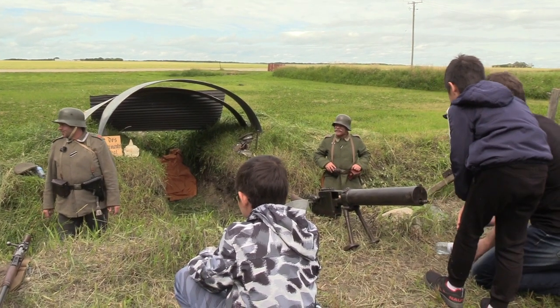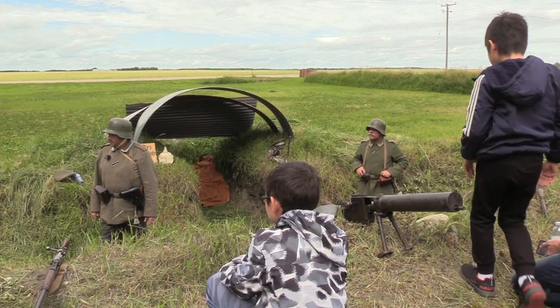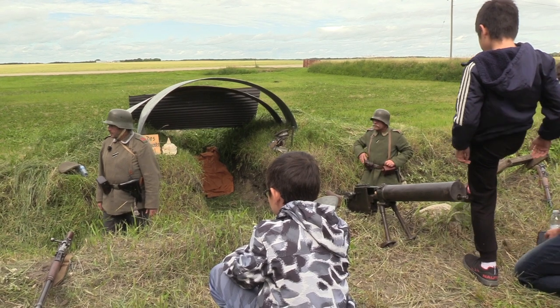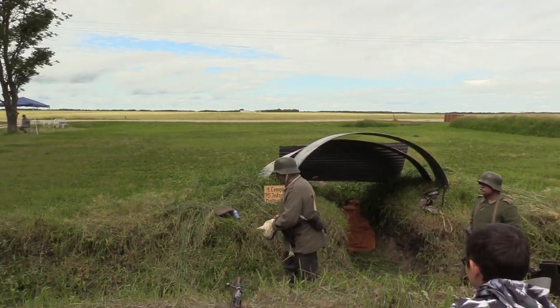I have a question about the helmets. Yes, sir. So I've seen helmets like that from Germany's Second World War. And I've also seen from First World War where they had the spikes on the German helmet. Correct. I brought one of those out. So this is what's called a Pickelhaube.